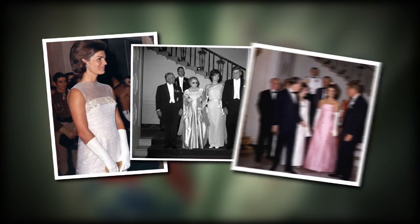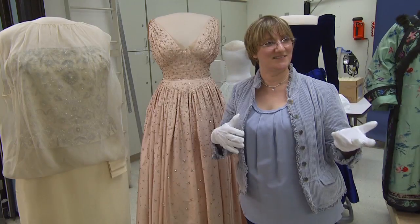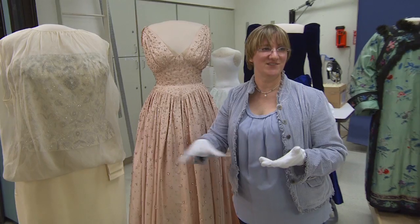Eventually, Mrs. Kennedy could go to sleeveless, and then eventually one-shouldered dresses, and then finally strapless dresses. But there was some concern within the administration that the public might look askance at a first lady who was wearing a strapless dress, and so they sort of eased into it.